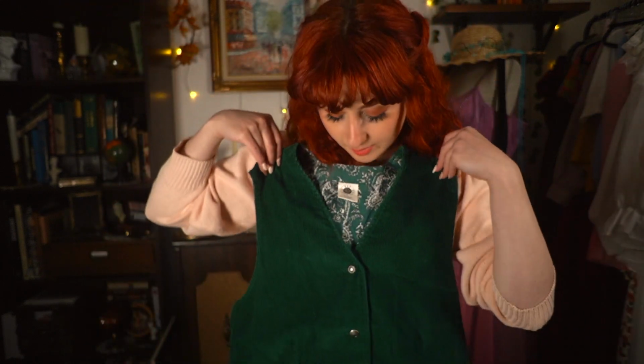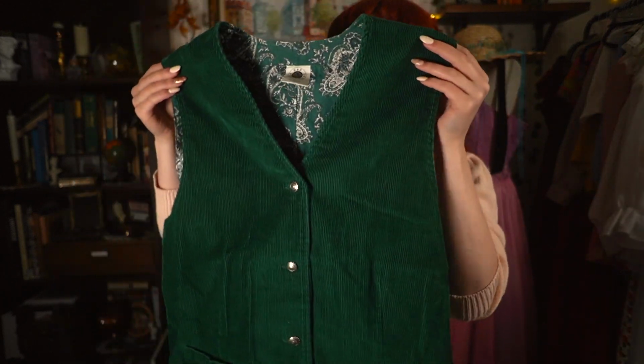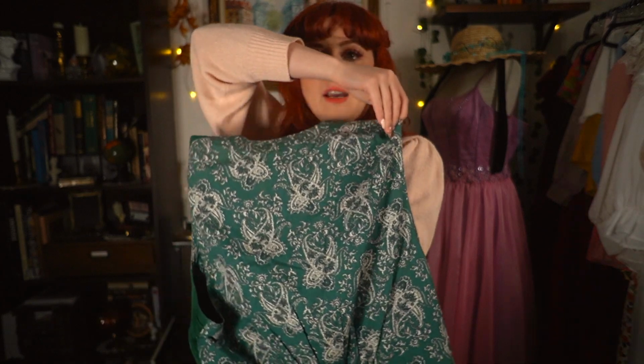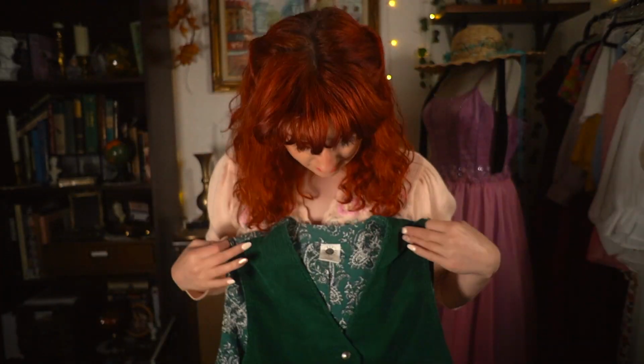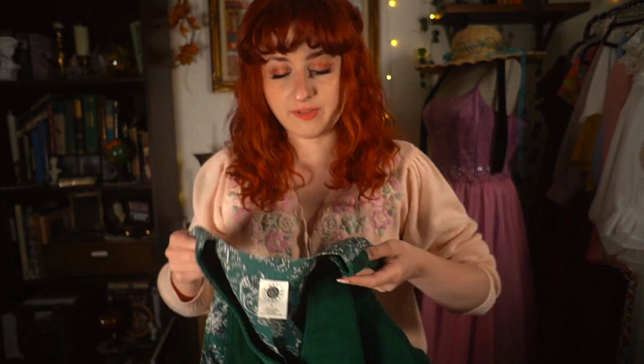This one is probably a little bit too big for me, and it's not really a color that I like for vests, but it's this green corduroy vest. The back is not really hobbity, it's paisley, very 70s. And this is a vintage Gap, I believe. I don't know how vintage it is, it could just be from the 90s.